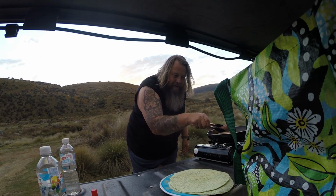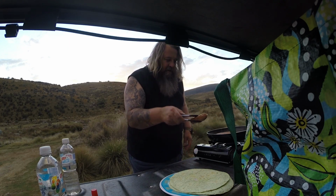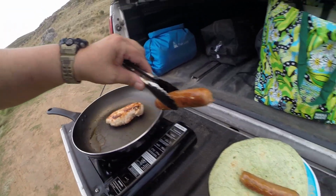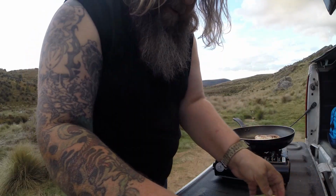Sausages should be alright, but I want the chicken to cook a little bit longer. I don't want to have raw chicken. So we'll just get the sausages onto the wrap here. One, two, and we'll let the chicken cook a little bit longer while we eat this wrap.